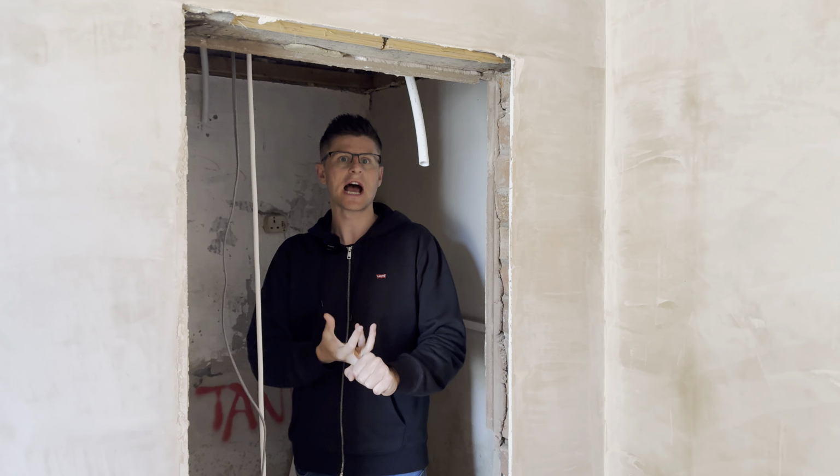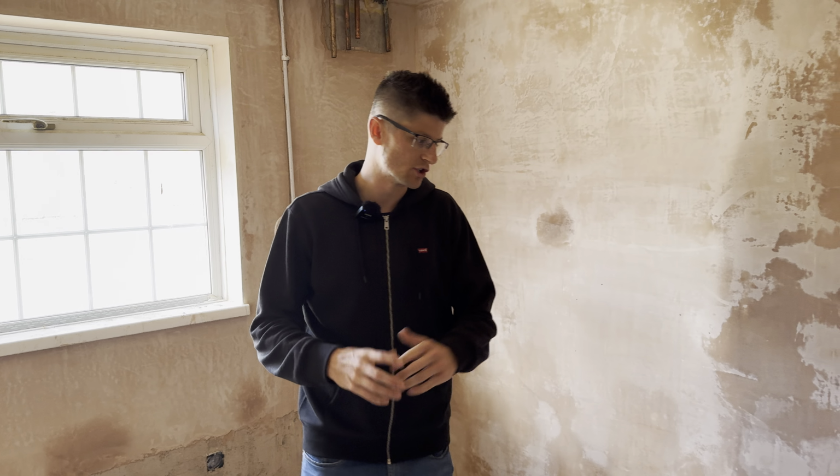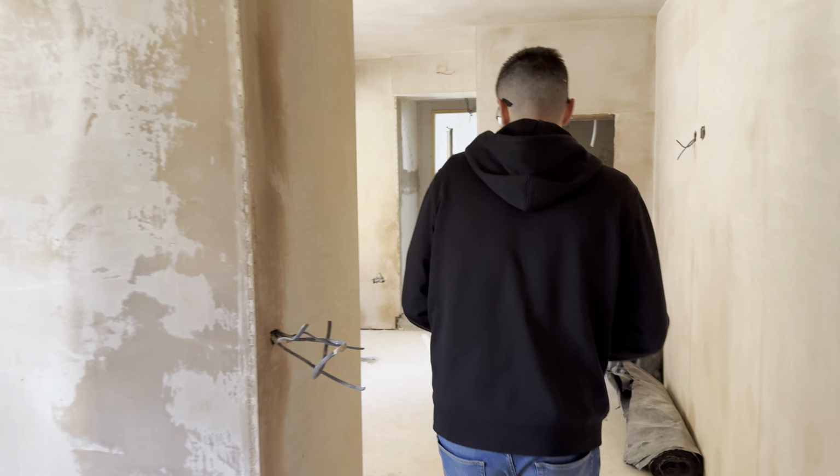Back to where the boiler's going to be going. So as you can see here, we've redirected some of the pipes, pulled them back through, ready for the boiler to be installed here. The kitchen's on order. It'll be getting delivered very soon. So we'll start to really see this room come into shape as well.